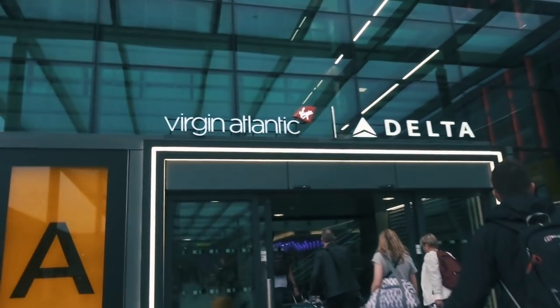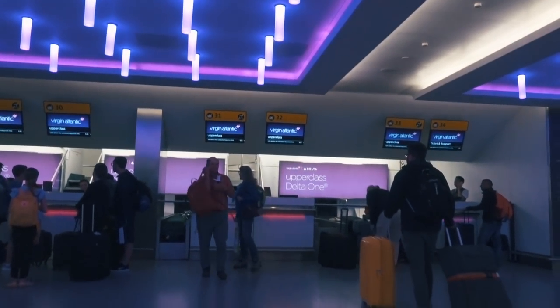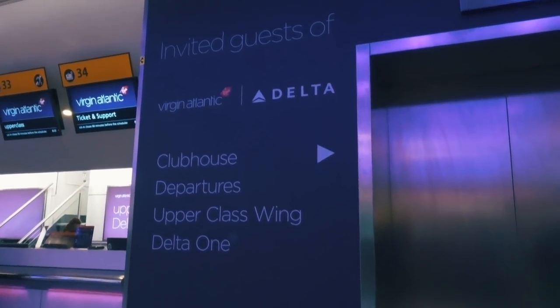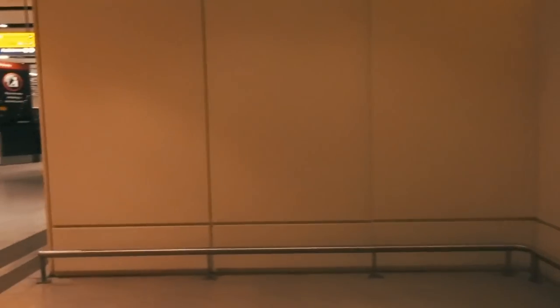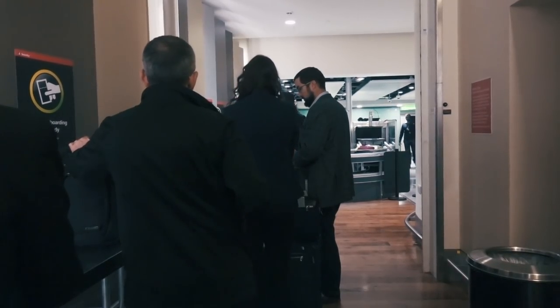Virgin Atlantic operate out of Terminal 3 at London's Heathrow Airport. As soon as you walk through the terminal doors, you'll be greeted by Virgin check-in desks. Once you're all checked in, upper-class passengers can use the exclusive route through security, accessed by its own personal lift with its own red carpet. Upper class has its own security channel, and once cleared, you head through the terminal to the lounge.